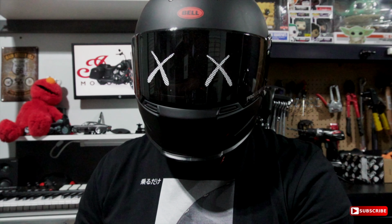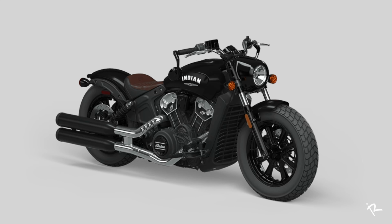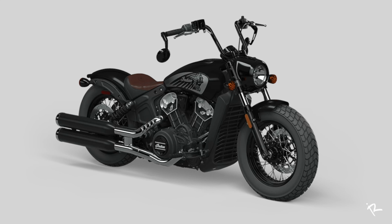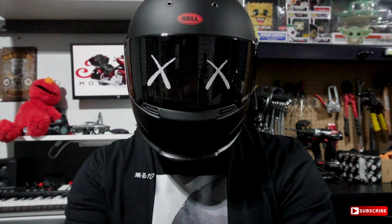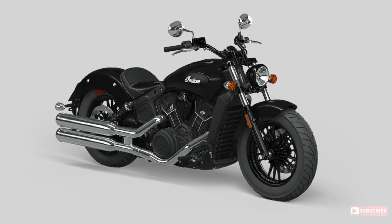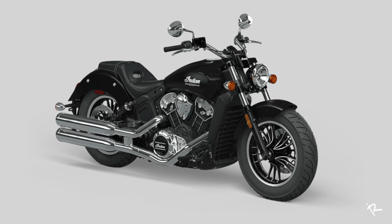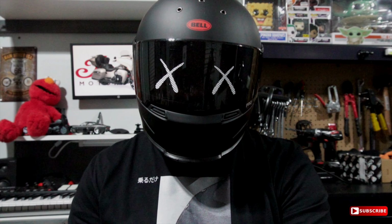Now, the Scout 60 comes in at $8,999, roughly $9,000. You got the Scout Bobber coming in at $10,999, which is roughly $11,000. You got the Scout Bobber Twenty coming in at roughly $12,000, which is $11,999. Then you also have the Scout 60 coming in at $9,999, which is basically $10,000. Then you got just the plain old Scout, which comes in at $11,999, which is roughly $12,000.